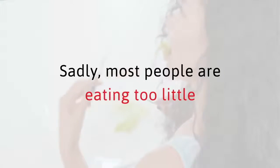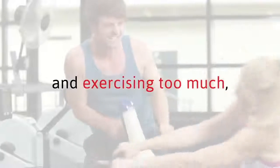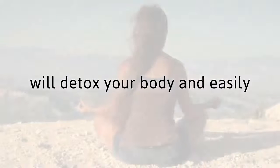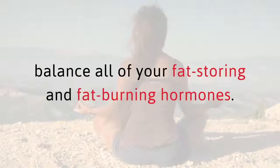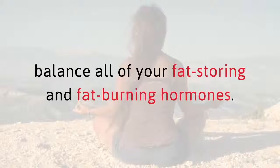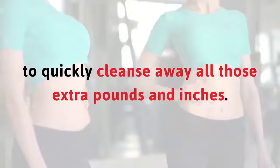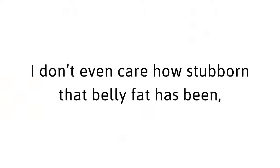Sadly, most people are eating too little and exercising too much, and this actually works against fat loss. That's why I'm here to help you understand how drinking a tasty red tea, along with a few simple methods, will detox your body and easily balance all of your fat-storing and fat-burning hormones. You'll see how this red tea can literally force your fat cells to open and detox your body to quickly cleanse away all those extra pounds and inches. Sounds amazing, doesn't it? I don't even care how stubborn that belly fat has been.